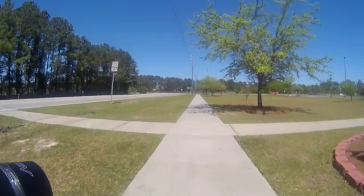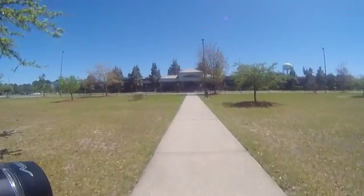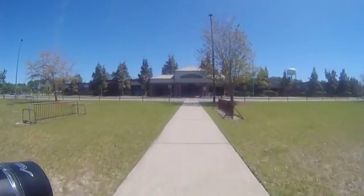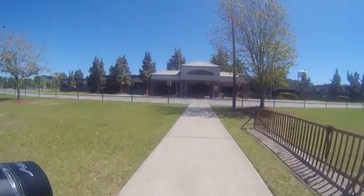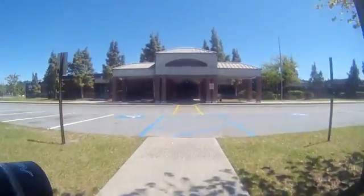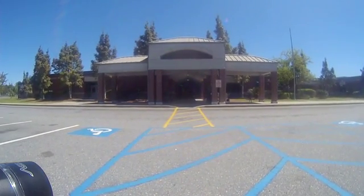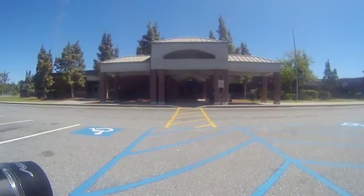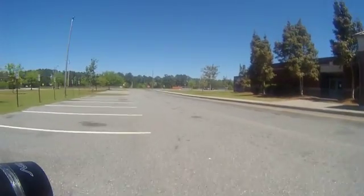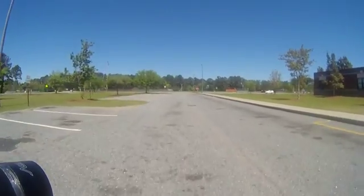I'm going to turn right here and I'll show you the front of the school a little more close up. Note the bike racks left and right here as we go by, and this is the main public entrance straight ahead of us. Okay, I'll turn left here. We'll go out the rest of the front parking lot and then we'll come out the north parking area and get back on our way in the path to Walmart.